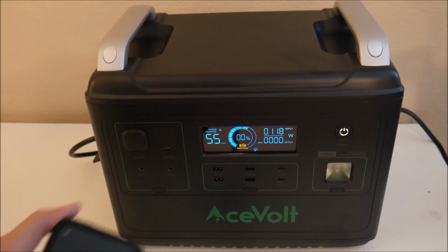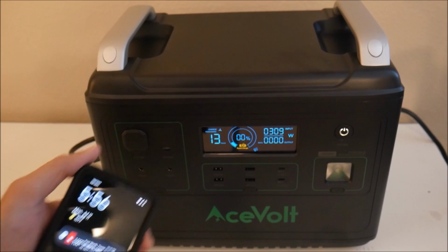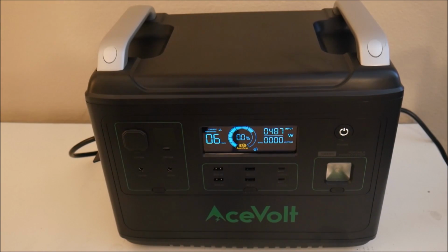While it's charging, we'll try to test AceVolt's claim that it can charge to 80% in just 87 minutes. Unfortunately, the test got interrupted because I tripped a breaker in my home. And while that may be frustrating, it does show you how powerful that charger is.